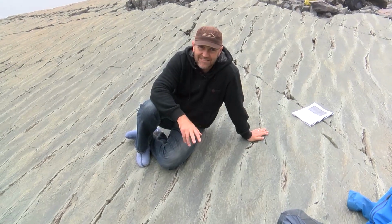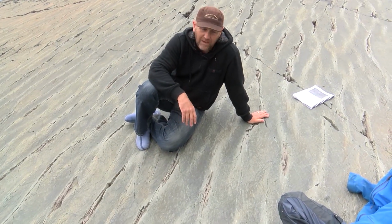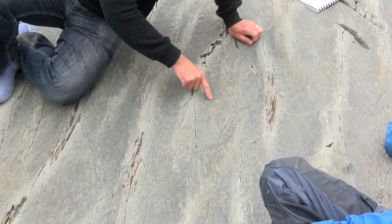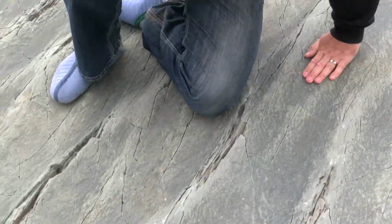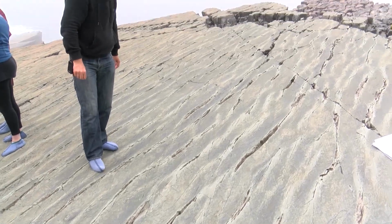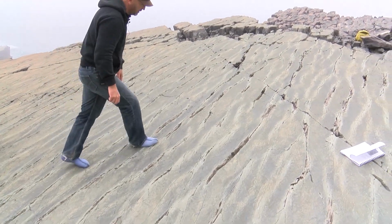So this is the D surface at Mistaken Point. The D surface has quite a low diversity. It's dominated by these long spindle-shaped forms and another curved form, which I'll have to find now.